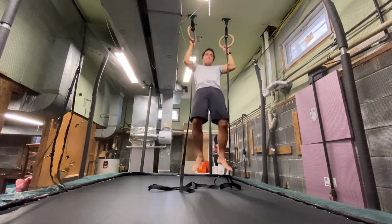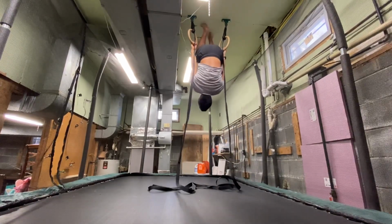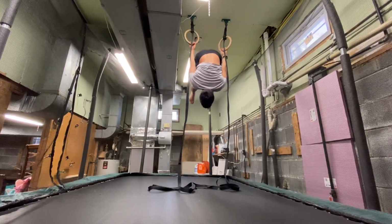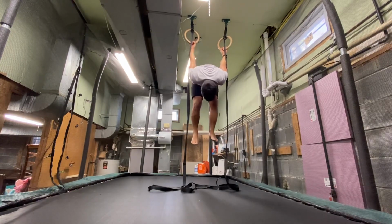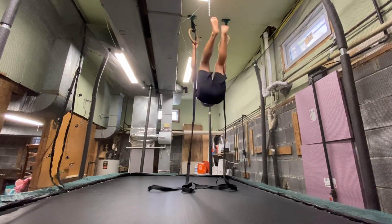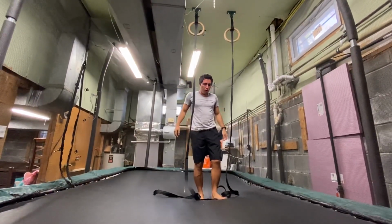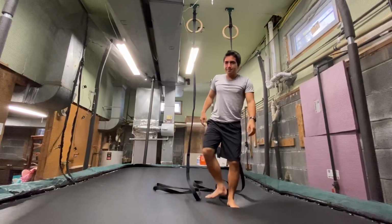I am trying to get more into the gymnastics rings. I haven't been as diligent as I wanted to this week, but I did do it a couple times. Hopefully by the end of this, I'll have a pretty strong upper body. Here I'm trying to do some gymnastics moves on the rings. I think the rings are such a great workout. I can't wait to really get into it.